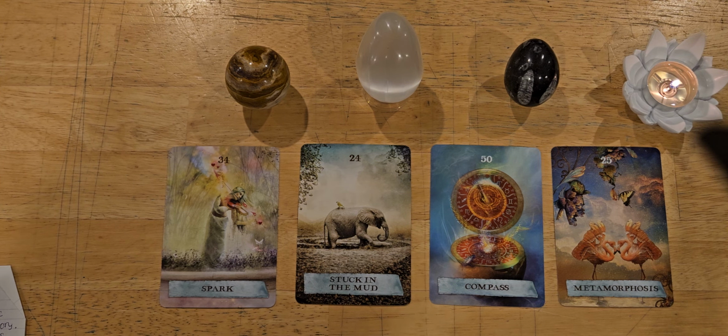If you aren't familiar with the Synchronicity deck, it's just images. And then you look for the image that matches, and then you get the message that goes with it.